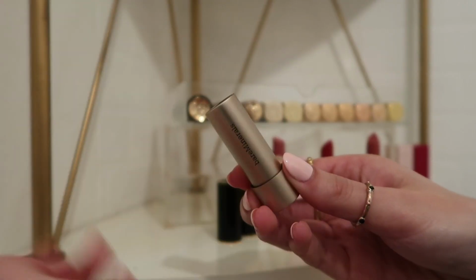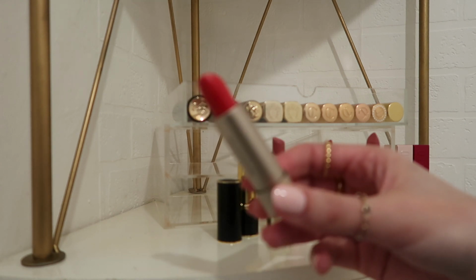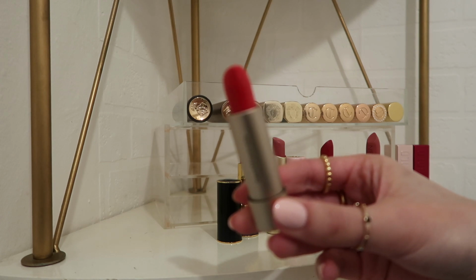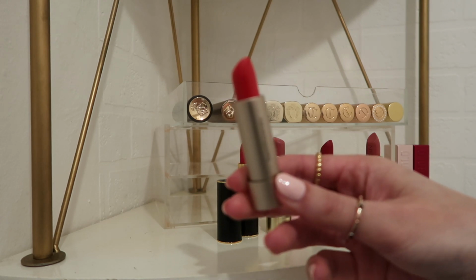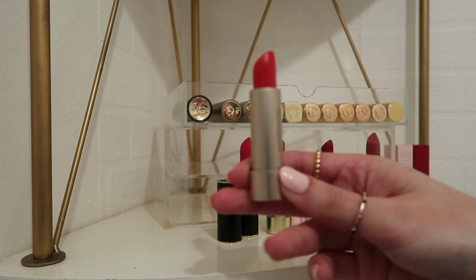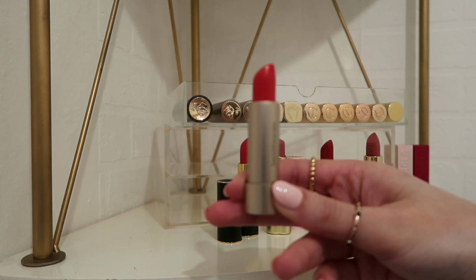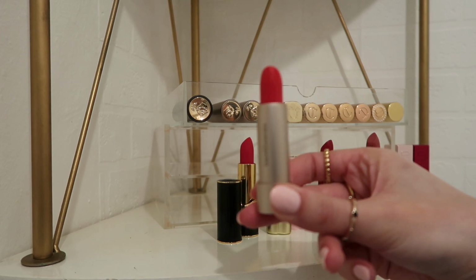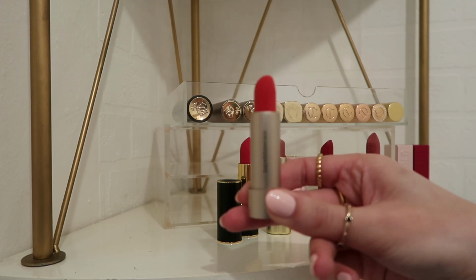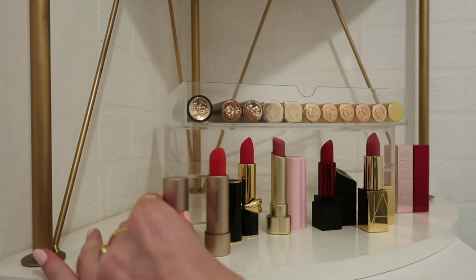From Bare Minerals, this is their gorgeous red in the shade Energy. This is one of the only cream finish red lipsticks that I actually gravitate towards a lot, so I'm 100% going to keep this one. I definitely have more of these Bare Minerals colours, maybe at my boyfriend's house, but I have at least one or two more. But this red I always keep because I think it's so hard to get a cream red that's actually nice, and this one is definitely one that I love wearing.